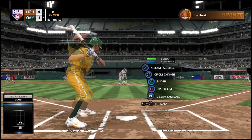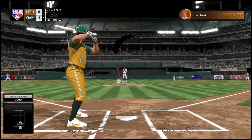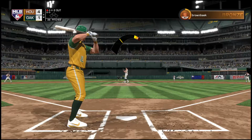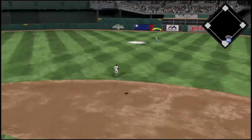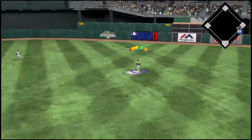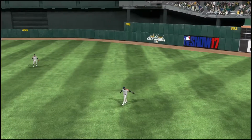Now a check swing, but he holds up in time. Ball 1. Into his windup. Here comes the 1-0. Pitch swung on and hit in the air. Dyson's there, and the inning is over.